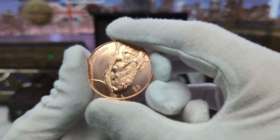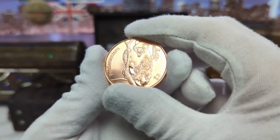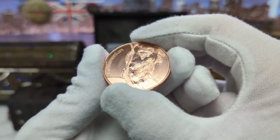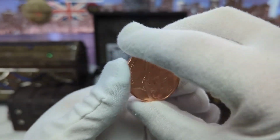But I am definitely a big fan of the way that copper bullion looks. It is absolutely stunning. 365 Days of Silver, as you're probably aware, is a big fan of copper bullion too, and he does have quite stunning copper pieces over on his channel, and I have been saying for a long time that I do need to pick a few pieces up just because of how nice they look.